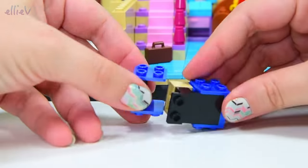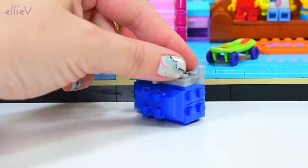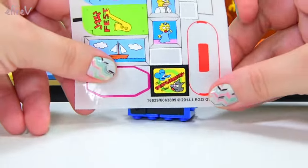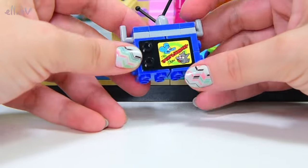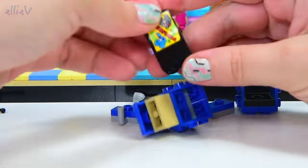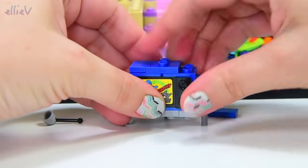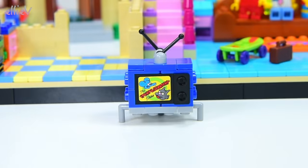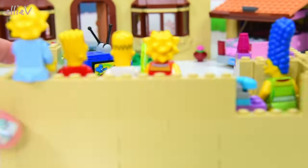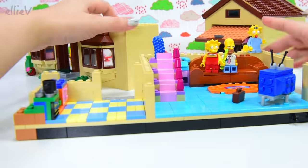Now, this here is also something that has to be in the living room. It's the television. It's got the little cat's ears on the top, the antennae, and they're watching, of course, the Itchy and Scratchy show, and I have done that upside down, so hold on a moment. Let me get that right. No. Third time lucky. Good. Okay. Now we're good. And it goes over here and they're watching it. Look at that. That's what they're seeing from their angle. Oh, Bart's off. It's not keeping him interested at all.